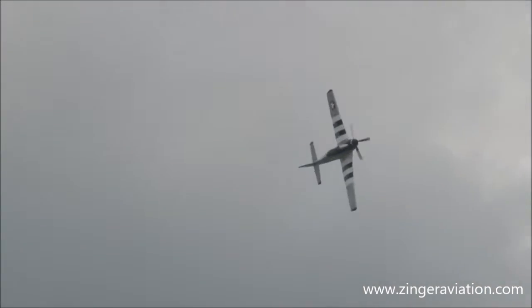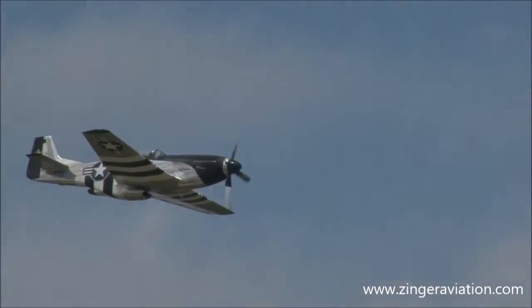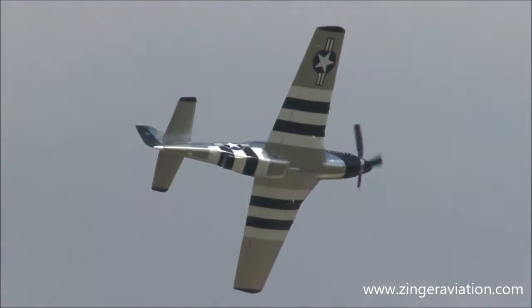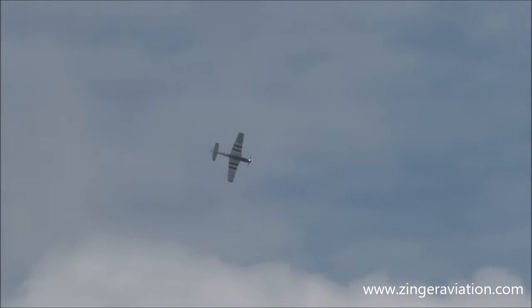Look at the precision with the way this young man flies. The 4-point hesitation roll. Many of the parts were made, and the skins were handmade by Bill Yoak from scratch and to the original factory blueprints from North American Aviation in 1940. This airplane was featured in the National Geographic documentary Inside Airshows in 2008.